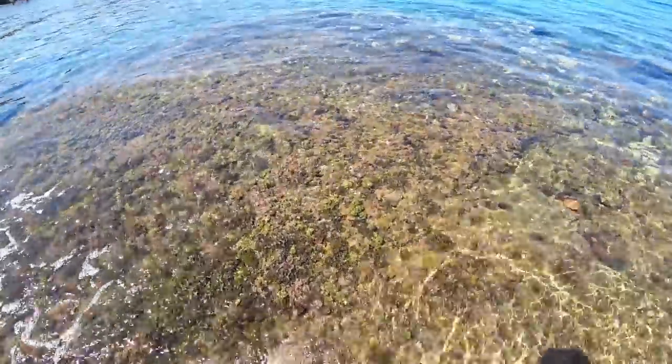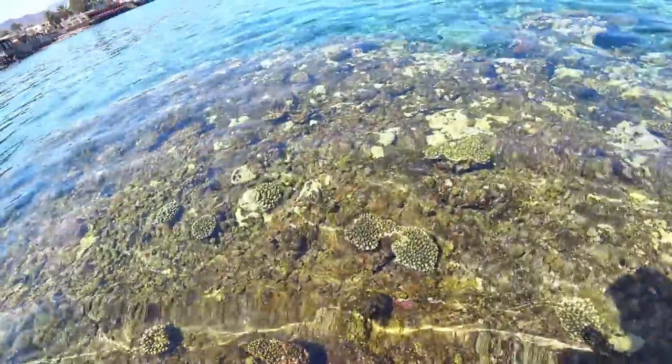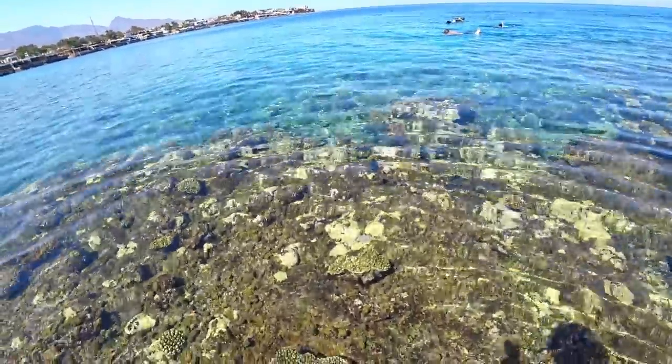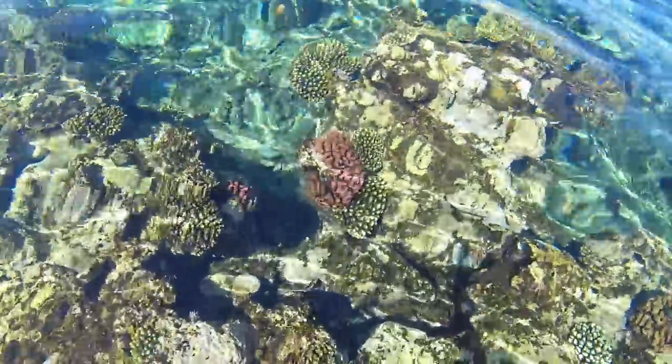You can see I walk, and look at that. The corals are already starting here. That's some corals already. And very quickly, later, it goes deeper. So you can see, let's give you a look. Here you can see some corals already.